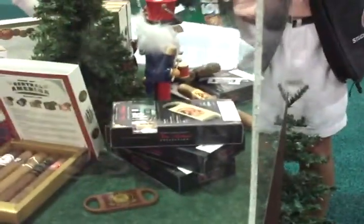Real quick, of course we're very proud of our new releases, and I had this pack design that included a plastic cutter.